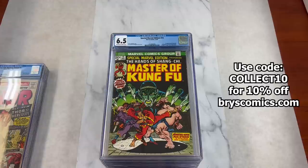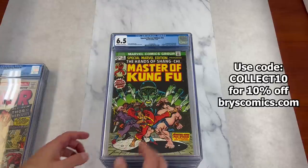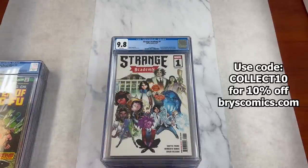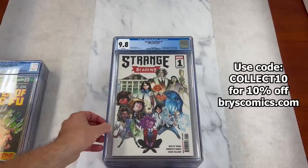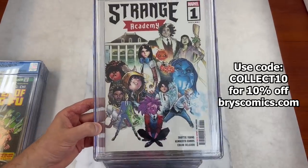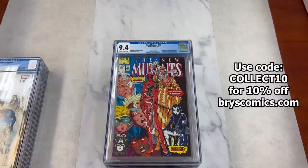Here's another 6.5, Special Marvel Edition number 15, first appearance of Shang-Chi, Fu Manchu, and Sir Dennis Nayland Smith, the first appearance and death of Dr. James Petrie, and just an awesome Bronze Age key there. Strange Academy number 1, 9.8 white pages, first appearance of Emily Bright and all of her comrades there on the front cover. Awesome spec book key.